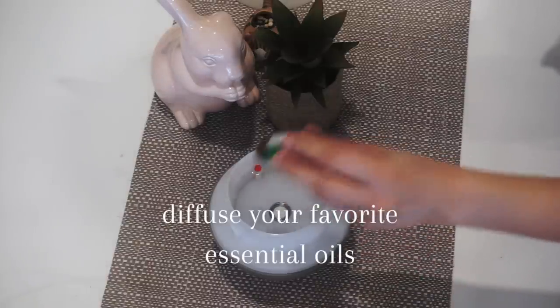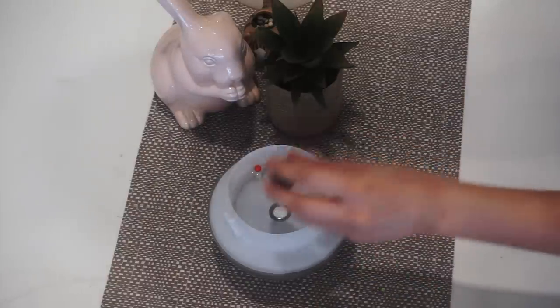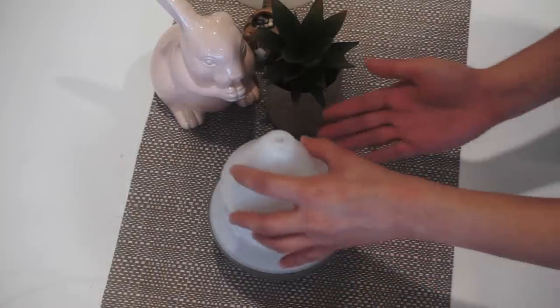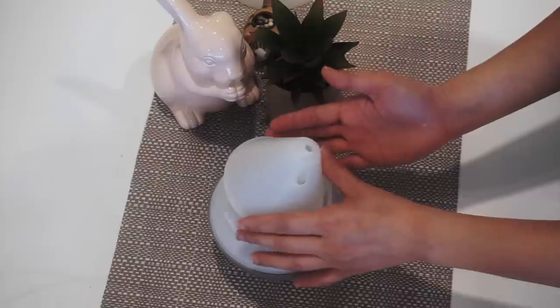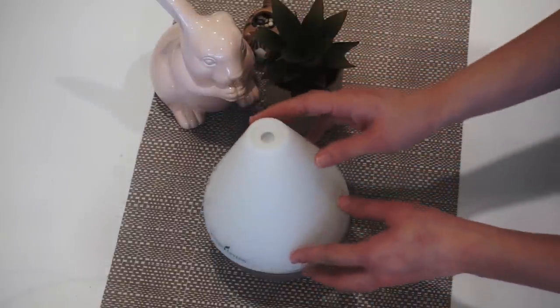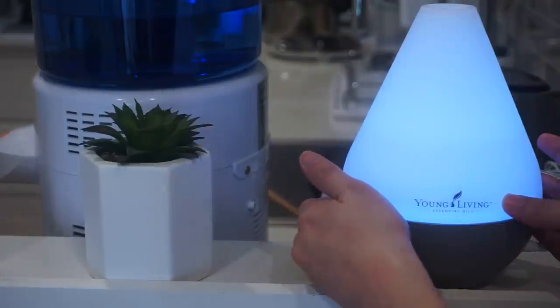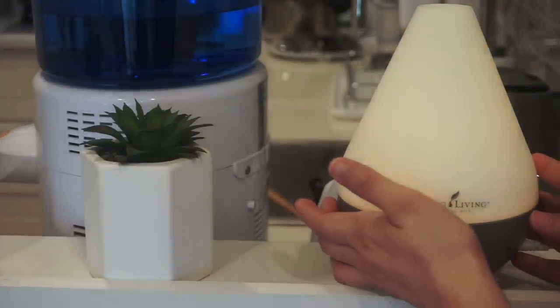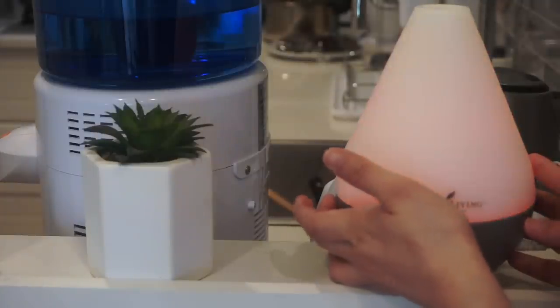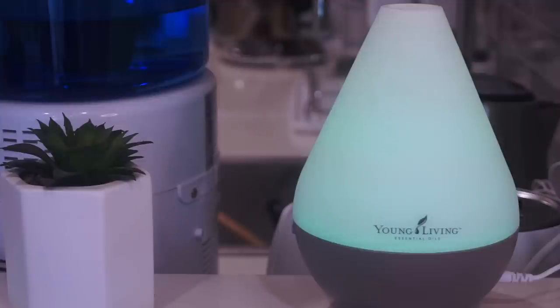First is to diffuse your favorite essential oils. You can choose any diffuser and essential oils that you want. Diffusing essential oils is a good way to prolong the pleasant smell inside your house. Aside from that, some of these oils have health benefits as well, so they're definitely non-toxic. I love diffusing in our living area during the daytime and in our bedroom before we go to sleep. It helps me stay calm and have a good night's sleep.